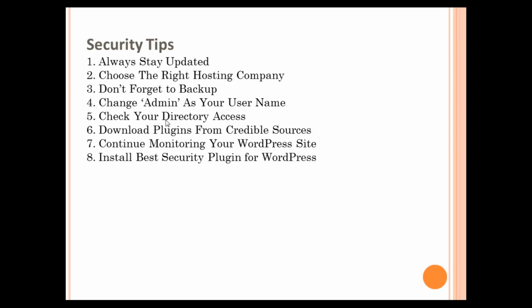Fifth security tip, check your directory access. These directory access rules ensure that only selected authorized personnel can view or change files that are required to run WordPress. This way, your visitors do not get a view of these directories, since they are not part of your page content. You can even modify the access by using .htaccess files, especially on the admin page. When a potential hacker attempts to access this page, they will be led to a page that reads 403 Forbidden.